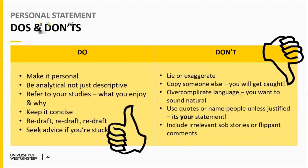I'm going to try and avoid using quotes. So you could paraphrase if you're referring to a book, but instead it'd be better to talk about your own opinion on it rather than quoting it. And lastly, don't include any irrelevant sob stories or flippant comments because you don't want to accidentally offend anyone.